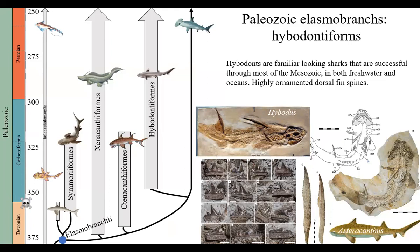Next plate up here is these hybodonts. Hybodonts, I think, look a lot like sharks that you guys are expecting. And you'll see that arrow goes off the screen. Hybodonts are a big part of Mesozoic oceans. When dinosaurs, oops, fall in the ocean, a hybodont takes a bite. Like, that's not weird. You're going to see a lot of hybodonts.